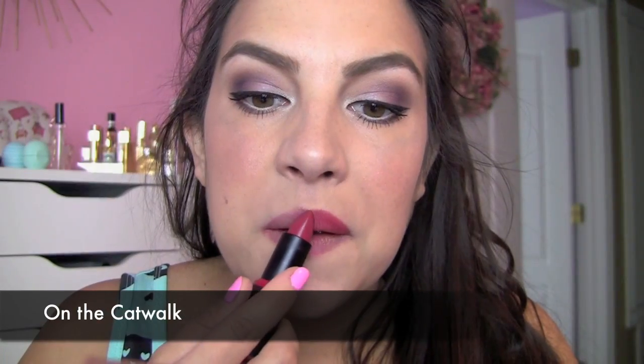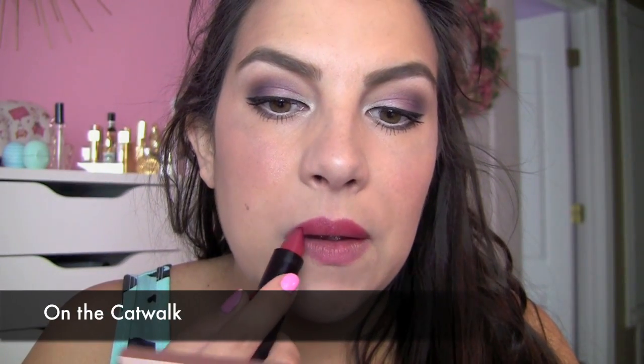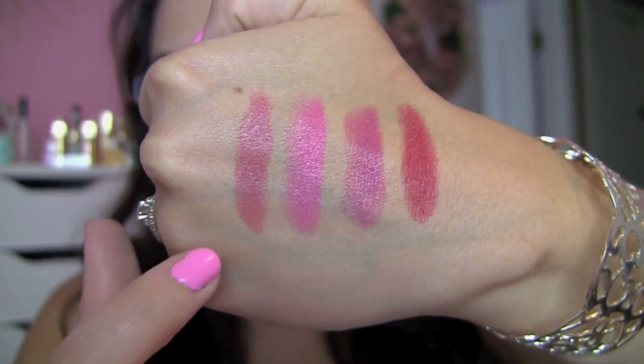And the final shade I have, really love this one. Any time of year, it just looks really finished. It gives your face a really finished look. It's called On the Catwalk, and I would call it like a soft red. Not one of those really, really bright reds, not one of the deep burgundy reds. It's not like it's sheer or you have to work hard to build up the color. It's just by the nature of this particular tone that they've decided to create, it's a softer looking red, and I really like that.